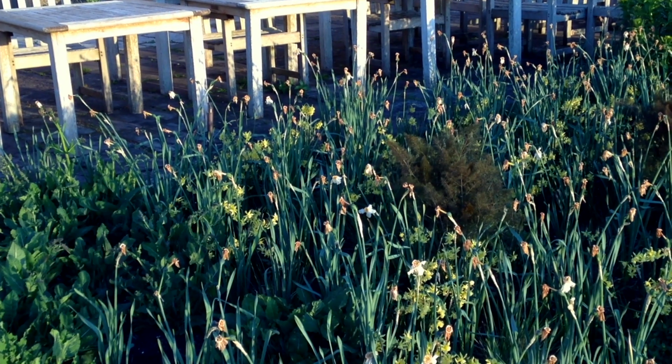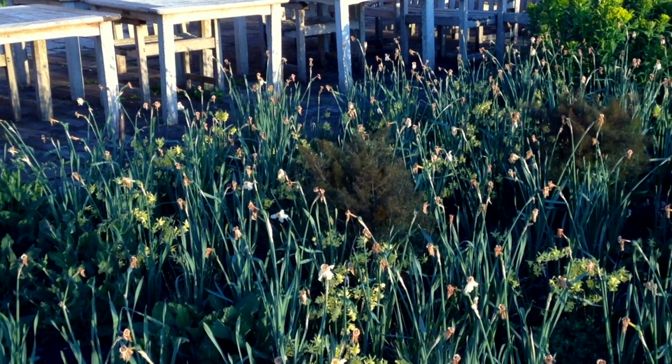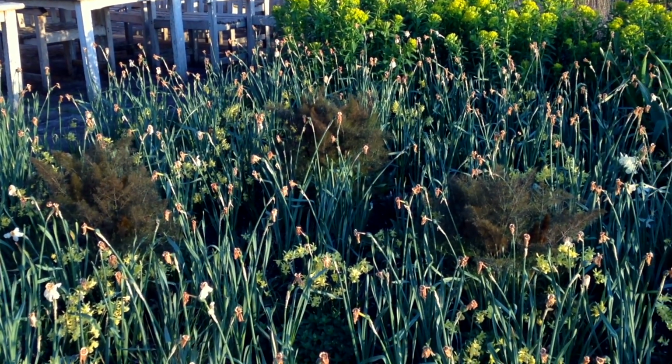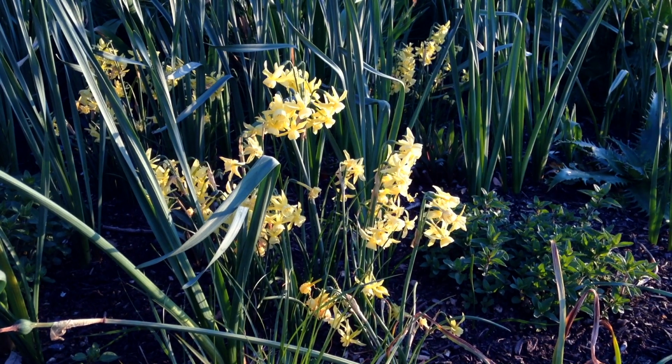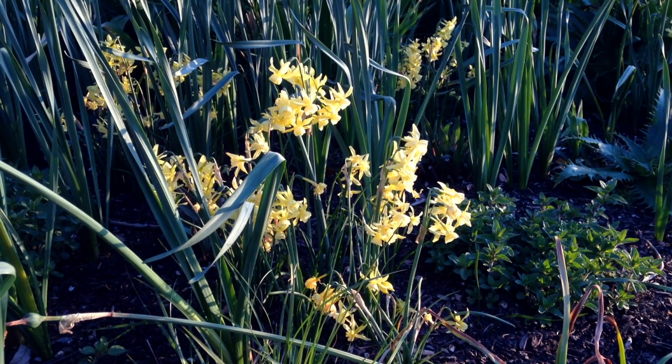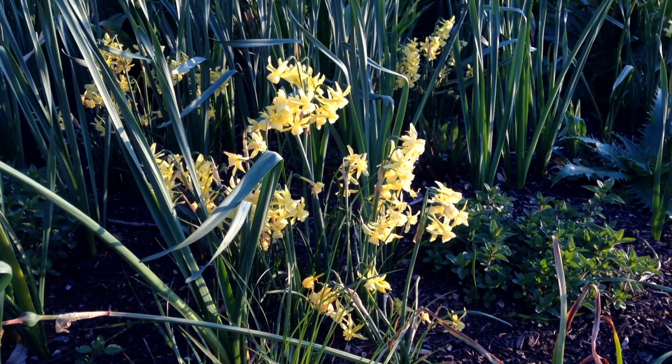Next we have a really lovely daffodil called 'Hawera', which is a diminutive triandrus type daffodil, so it has a lovely scent and multiple flower heads per stem. It has cheery pale yellow flowers that last for a long time, and it looks really good with bronze fennel.